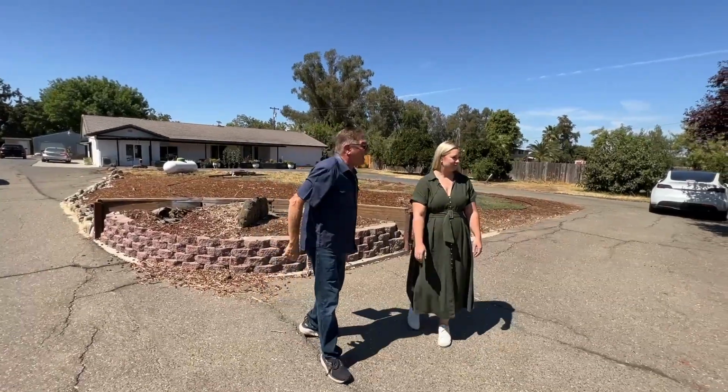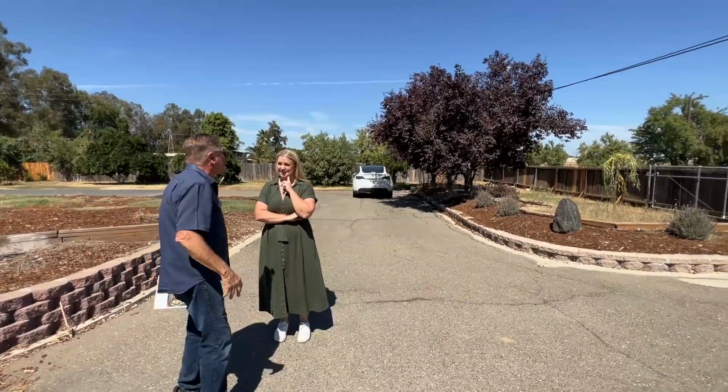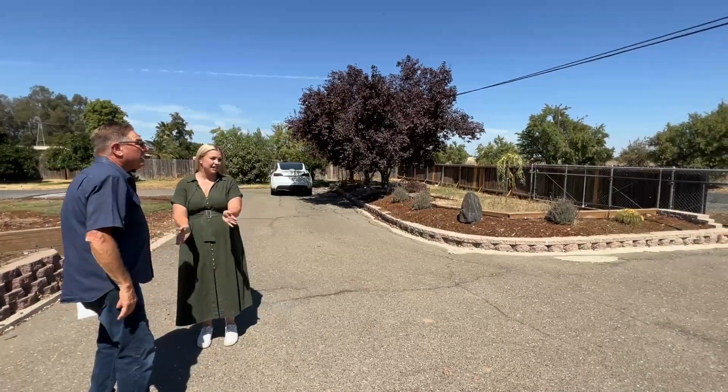I know you like the idea of the wooden wire fence, but we're going to do it higher, 8 feet. And we're going to put a really nice evergreen vine. Love it, love it.